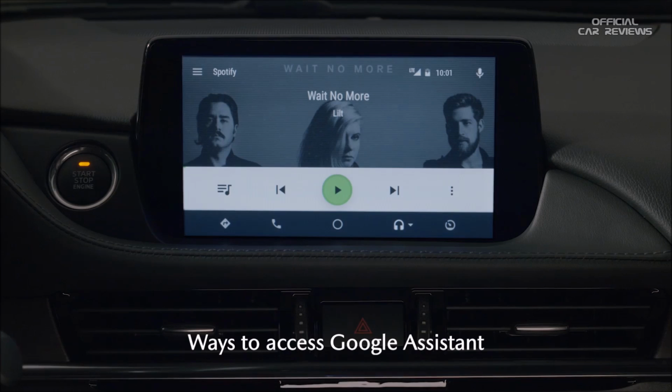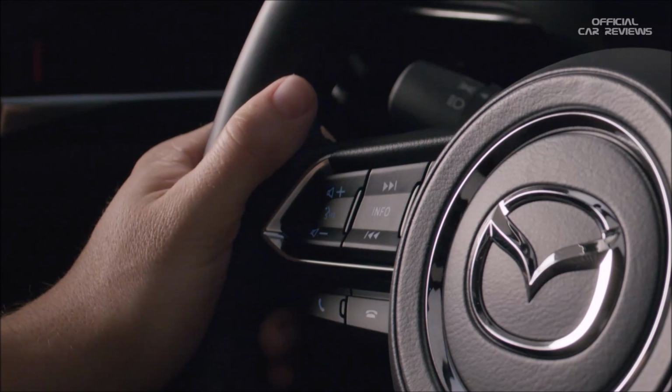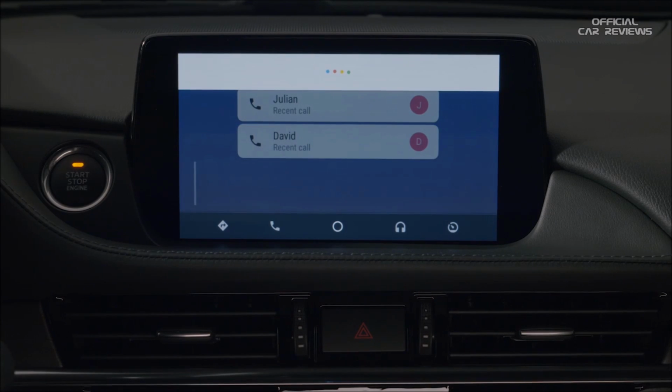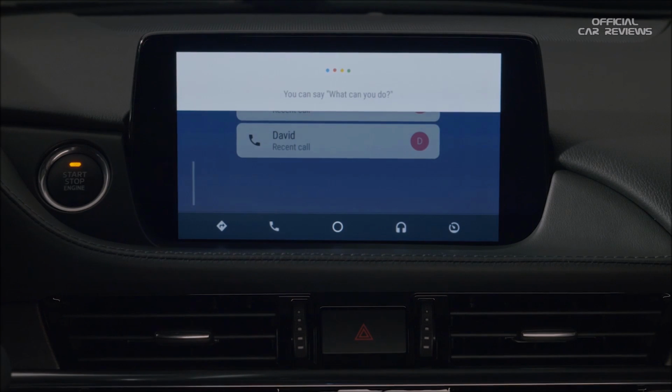And accessing Google Assistant is easy. You can just press the talk button on the steering wheel. Or you can just tilt right on the commander knob from any screen. Or if you've enabled the function on your Android Auto device, you can just say, Okay, Google.